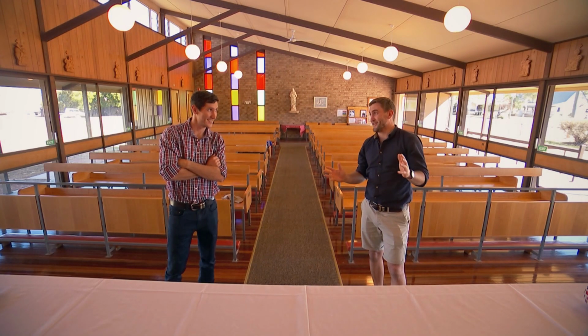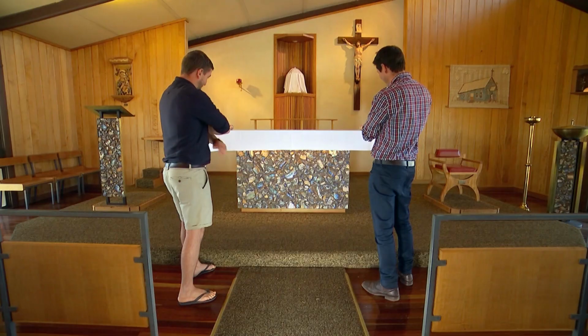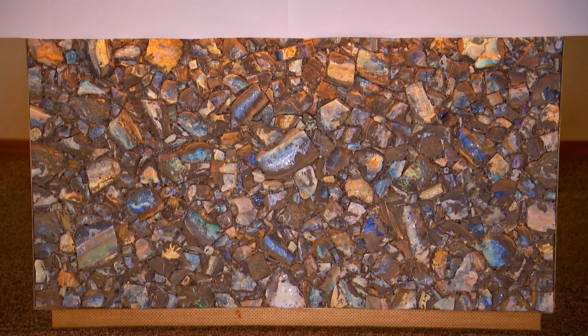St Finbar's Church, famous opal altar, mate. Check that out. That is a lot of opals. Oh, mate. How much do you think that'd be worth? There's a lot of opals there. They have to be priceless.